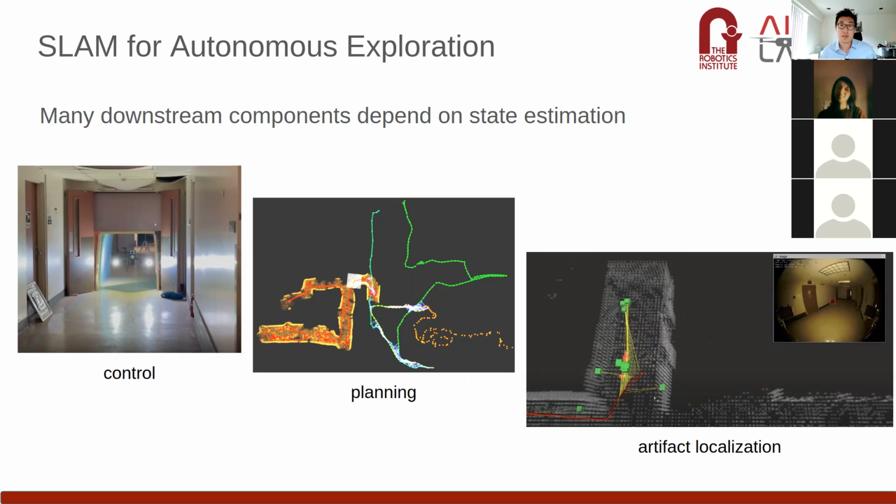For example, control algorithms rely on high frequency state estimation in order to keep the drones and ground robots from crashing. Exploration planning needs a local and global map to find reasonable frontiers and waypoints for the robots to explore. And finally, artifact localization needs accurate pose and map information to localize the items within the area bound.